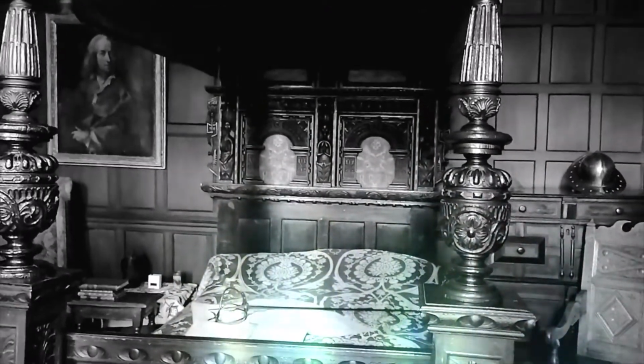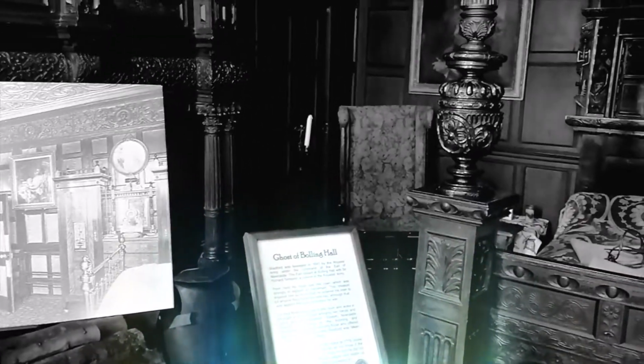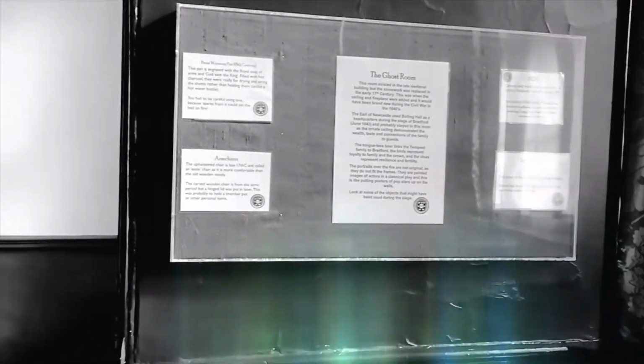We're here in the ghost room because this is where, according to the legend, the Earl of Newcastle saw a ghost, and that dissuaded him from committing genocide against the people of Bradford when the royalists took the town during the English Civil War. So hopefully we're going to be able to put some appropriate effects on this part of the video. It's a pretty respectable ghost if he stopped a genocide from happening. Yeah, I guess so. I like Bradford. They don't deserve to die.